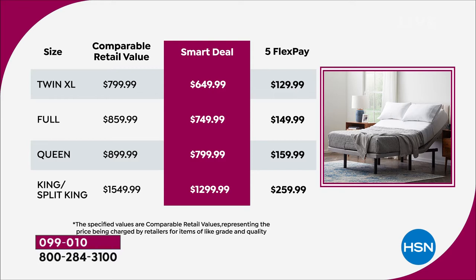Obviously, it's all on FlexPay, and free shipping and handling, which is nice to know. And it's also great to know that it's going to arrive 98% fully assembled. I mean, it's virtually done for you, so that is not a barrier. It's not something you're going to have to worry about.